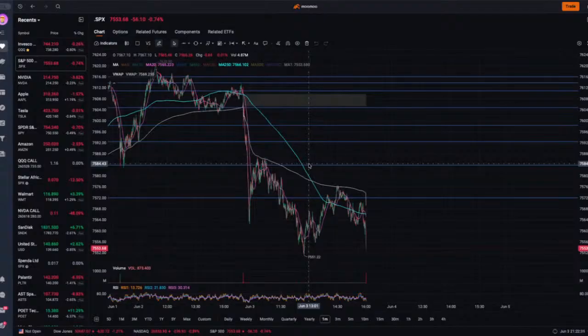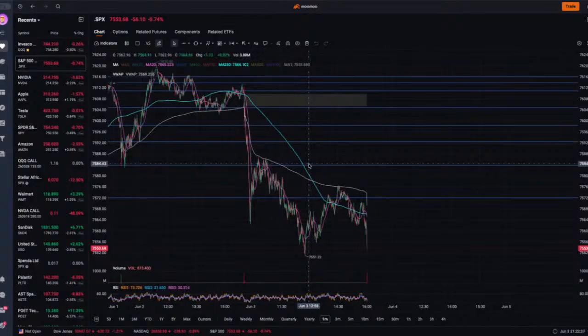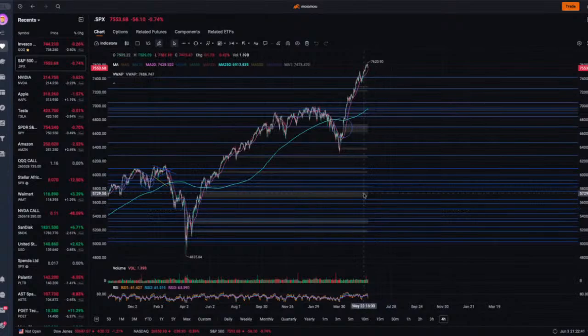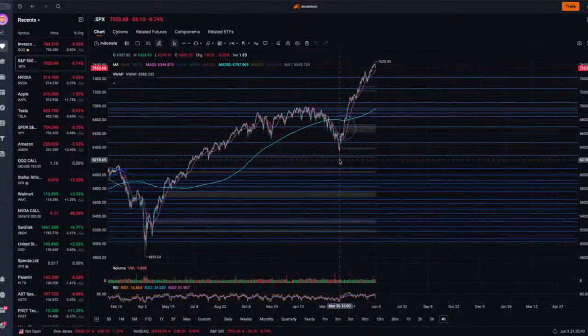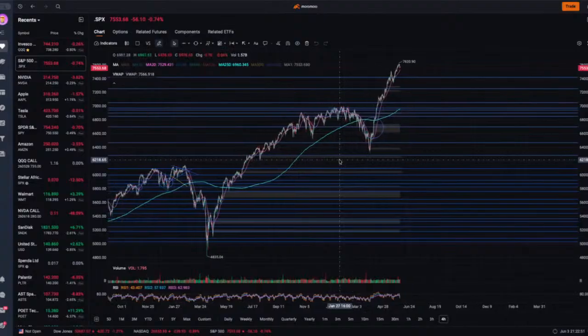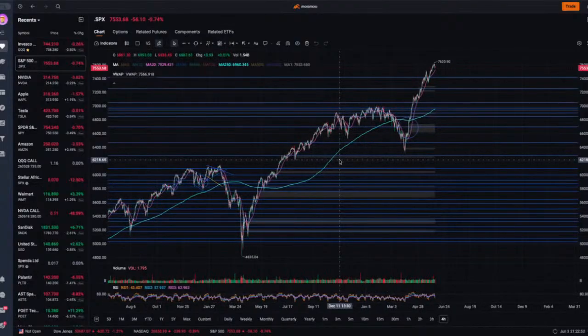But technically, I'm not gonna say technically, but by price action, even though this is way down there on the 4 hour, this is an uptrend until it breaks the 4 hour. You see the 200 EMA. So anything that comes down is just pullback until it really breaks trend.